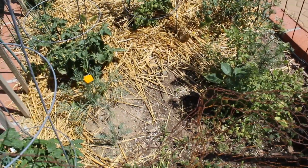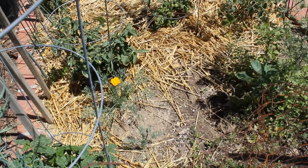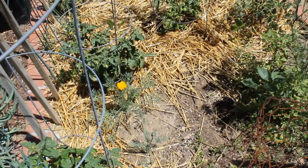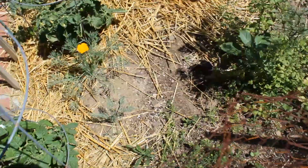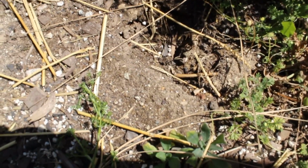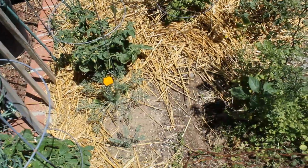And my resident gopher had seemed to be on vacation because I hadn't seen it, but I had a lot of cilantro seeds growing here. I mean, a lot of cilantro plants growing, and they're gone. This whole area doesn't have my cilantro plants. And look, that's where the dirt has been disturbed, so it's back. Ugh. I really don't want to kill it, but it's definitely pushing me to that point.